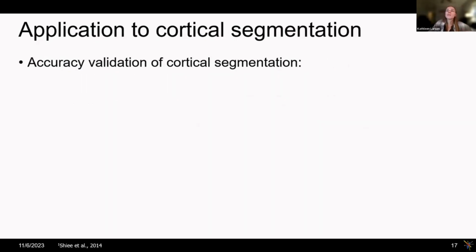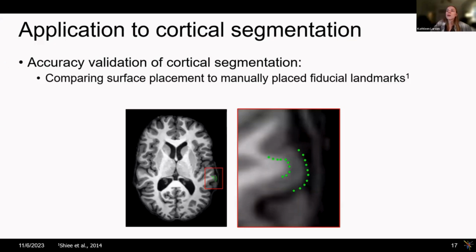So now that I had this for cortical thickness, I then went to apply this to cortical segmentation accuracy, because that was also something that I was looking at a little bit during my graduate school work. One way to look at cortical segmentation accuracy is comparing your surface placement to manually placed fiducial landmarks. This is an example of what these landmarks would look like in a T1 weighted image.